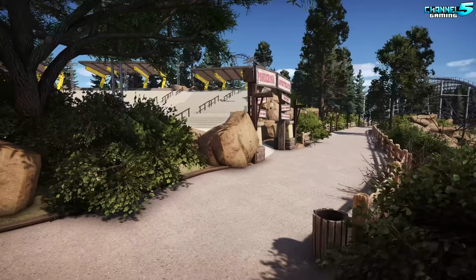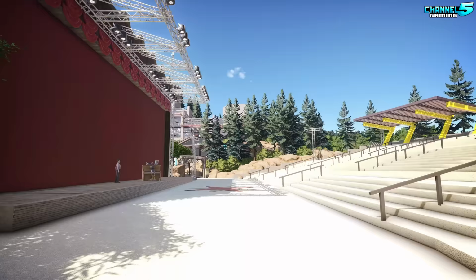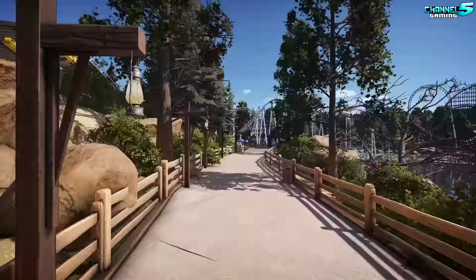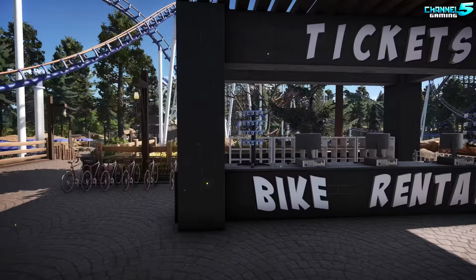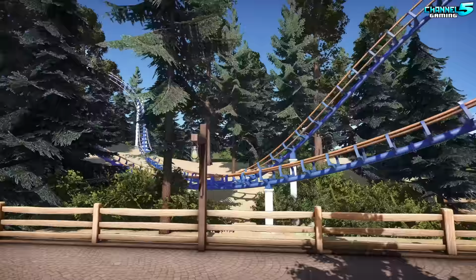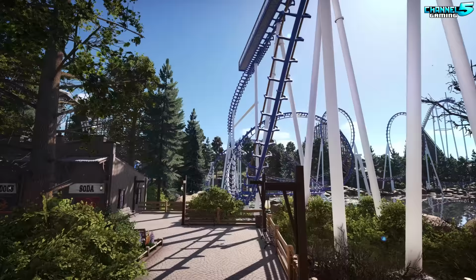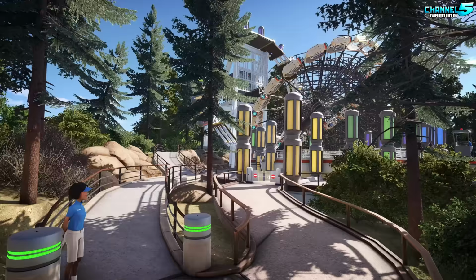Oh, look at this. Ponderosa Amphitheater. Just one person sitting there playing the piano and nobody watching. I love it. It's adorable. Bike rentals? This is actually a perfect spot for it too, because it all goes up that trail. So it's like a mountain biking trail. This area of the park's kind of closed down. A little bit of a sci-fi theme going on over here.